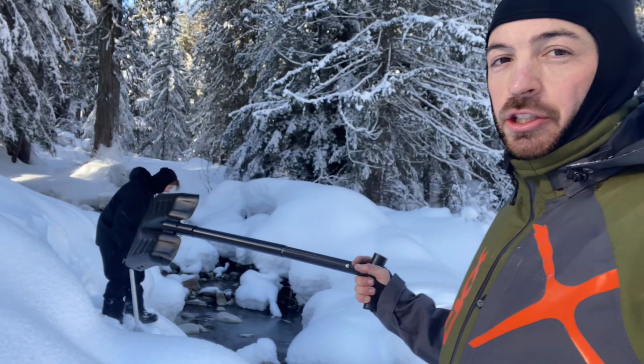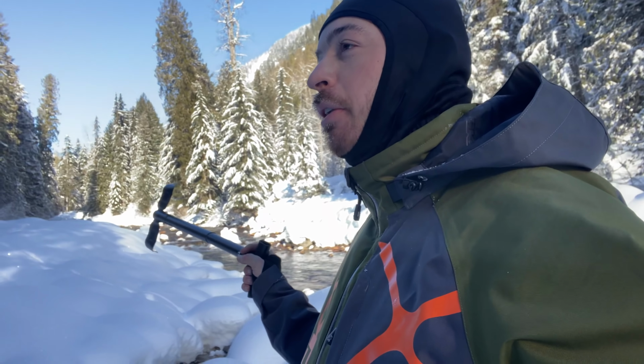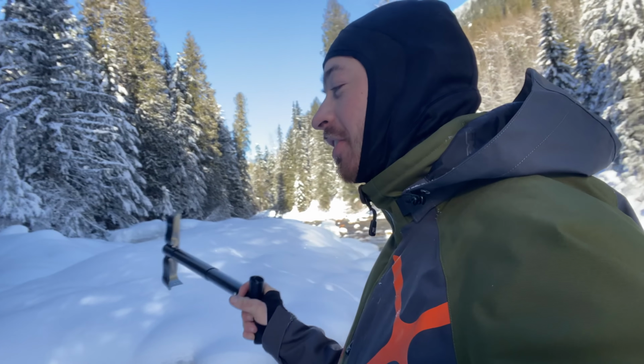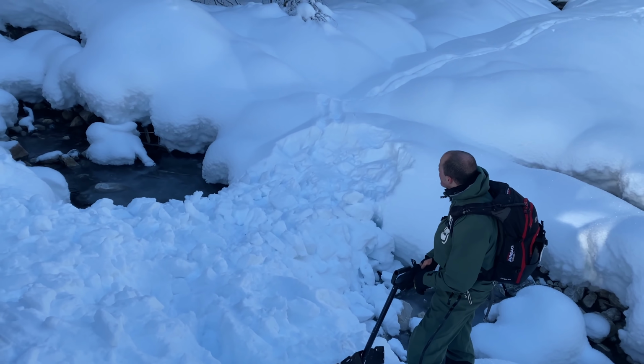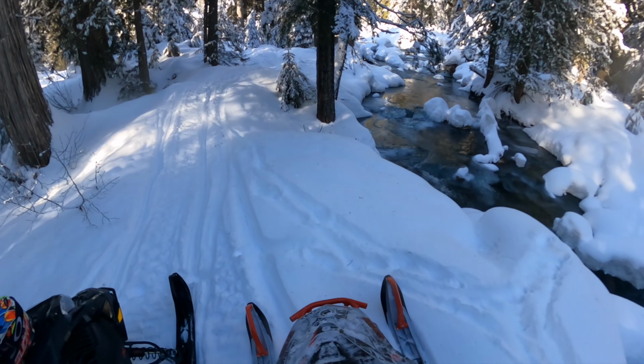Well, we couldn't find ourselves a snow bridge, so got the shovels out. And hopefully there's not like another big one up there, because the creek splits in two right there, I think. So we're gonna have to cross in two spots. I think we kind of want to cross the one. Yeah, do we? I know. All right, another snow bridge done.